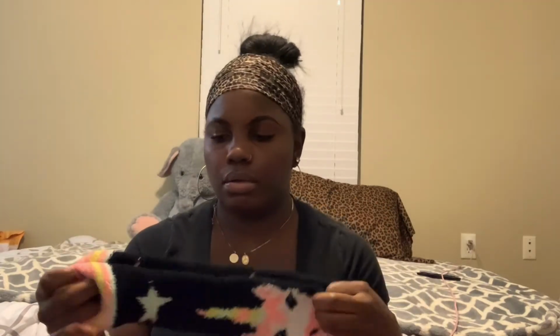And we're gonna move on to fuzzy socks. I love me some fuzzy socks. These came from Old Navy. They had these last year for $1, and I think they had them this year for $1 too. But these I got last year. If you don't have a pair of fuzzy socks for the winter, your feet will be cold. Go get you a pair of fuzzy socks.